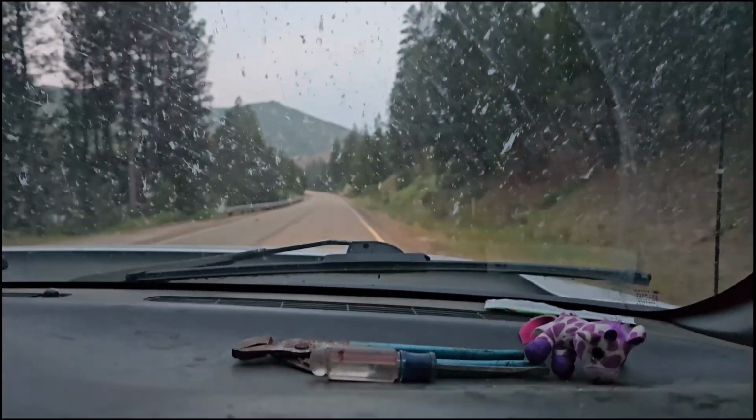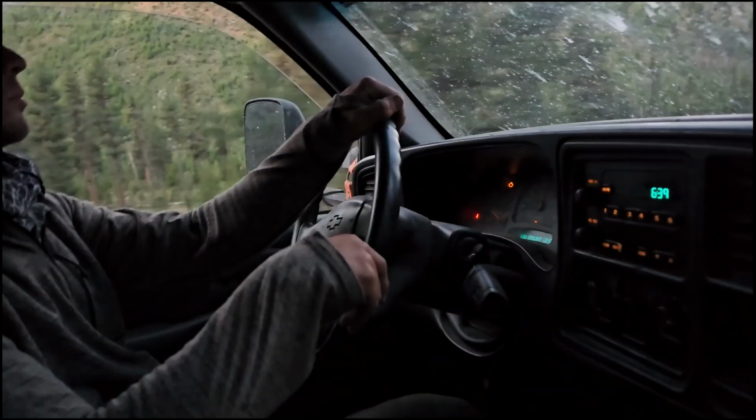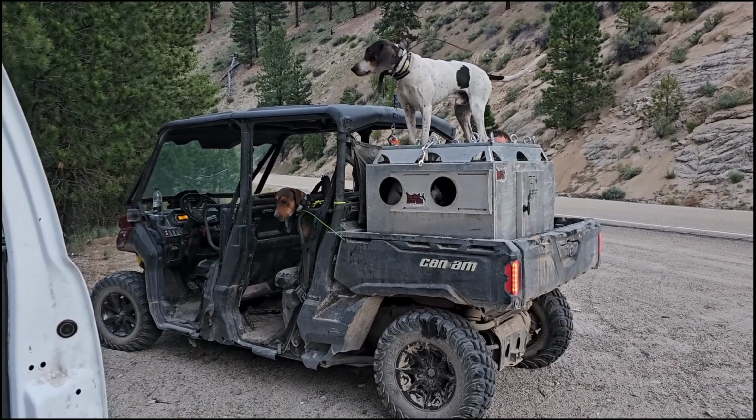I need sleep. You know what they call that right there? It's an Indian sex stone, otherwise known as a rock. All the puppies.